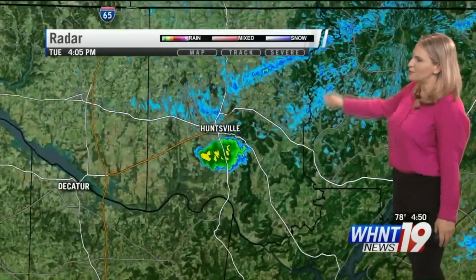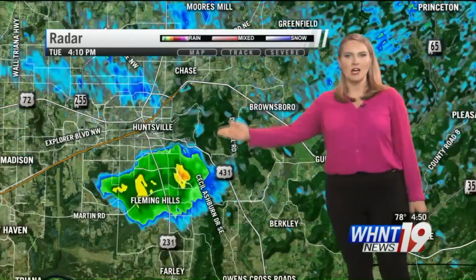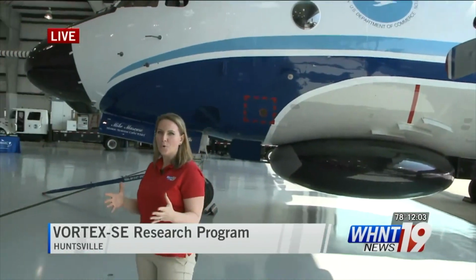And as they traveled up into Madison, Jackson counties, well, they sparked up a few more showers, especially in South Huntsville. Melissa, we have researchers from over 20 different organizations. That includes universities, colleges, NOAA, the National Severe Storms Laboratory, and even a Hurricane Hunter airplane. That's right. They are going to be deploying a Hurricane Hunter aircraft ahead of the storms in order to sample the atmosphere to figure out what is allowing some of these storms to crank up and produce what we call mesocyclones. That's the rotating feature within a thunderstorm, and even potentially produce a tornado.